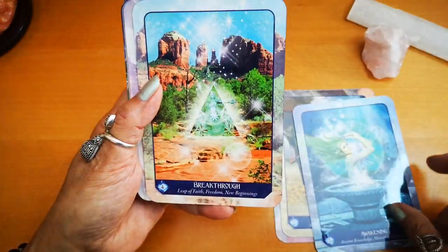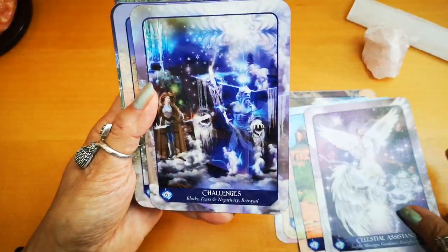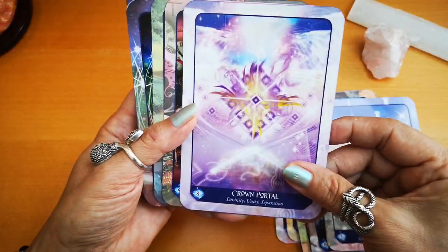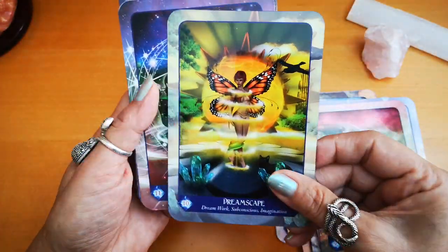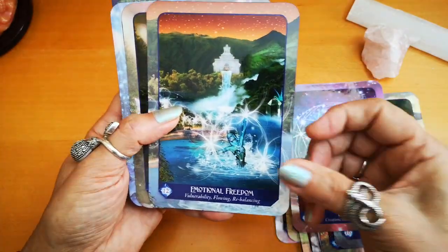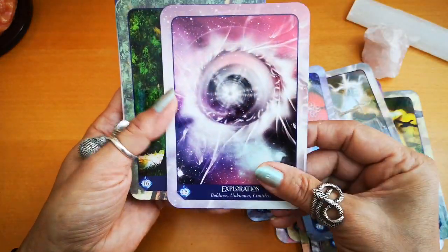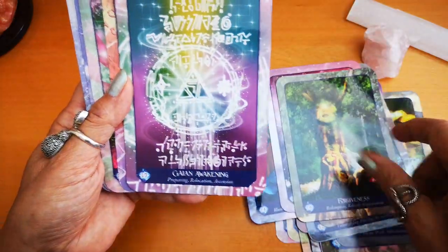And it has some, many cards are collage and digital artwork. And it is very pretty. I like it so much. But you really have to spend some time with the cards. I haven't used it for readings. I just opened the deck and had a look at the cards. And it is very nice.